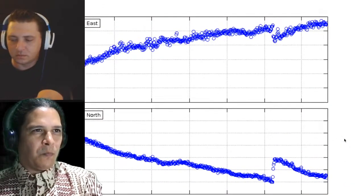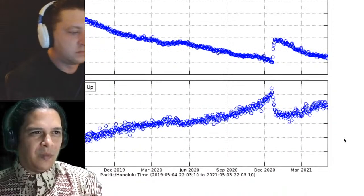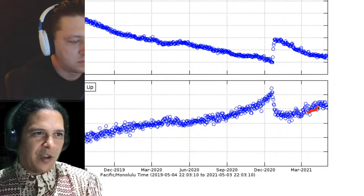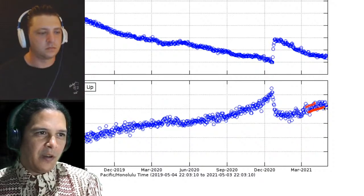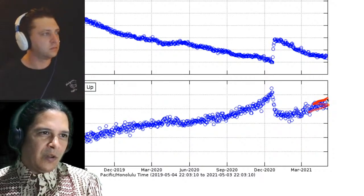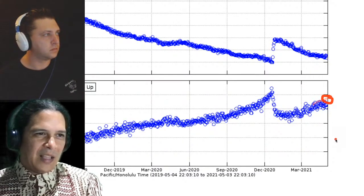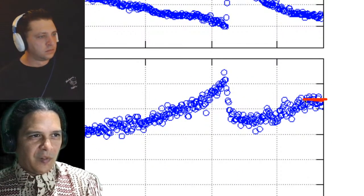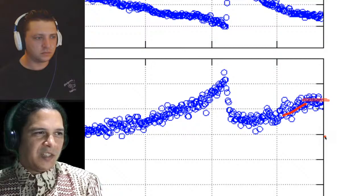So we can keep going around the summit. Here's Crater Rim, and Crater Rim also, the up appears to have changed trend, right? If we look at this envelope right through here, it seems like it should go all the way up here, and that's what we're not getting. Seems like possibly it's more flat than anything, not rising up there.